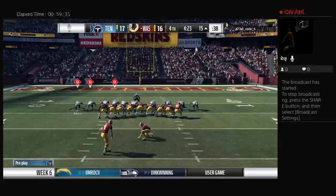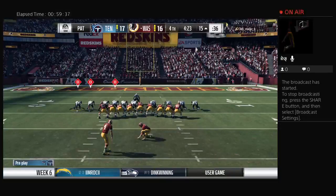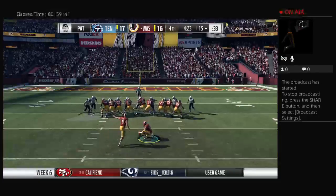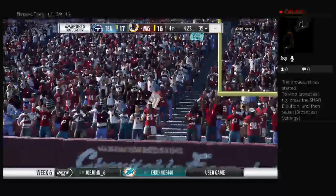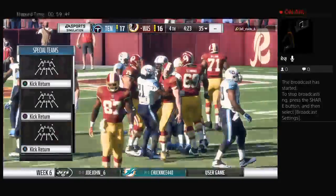And now a critical extra point attempt here. And oh, he missed it. No good. And they'll remain down by a point.